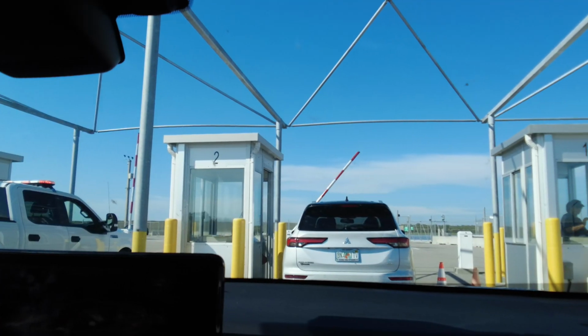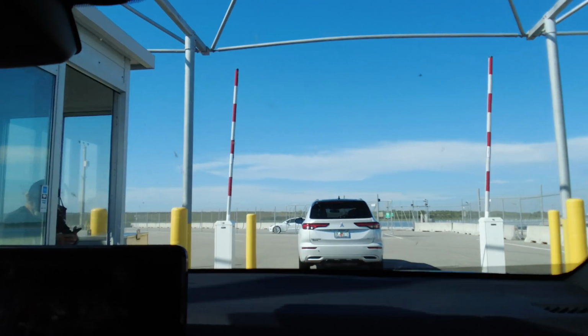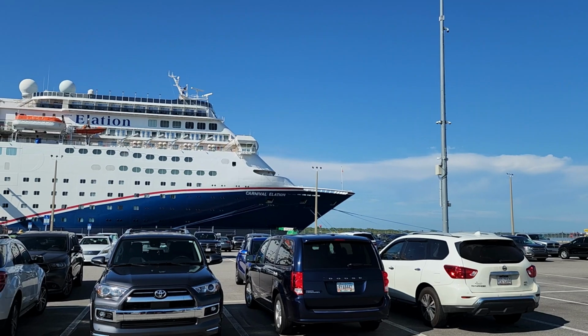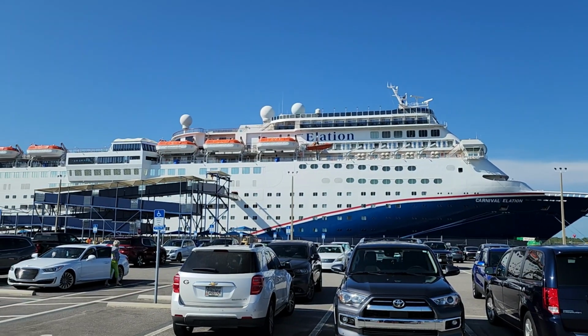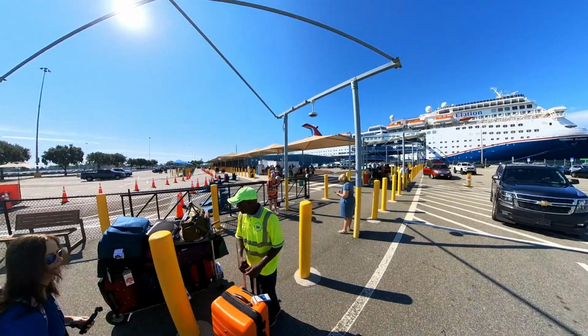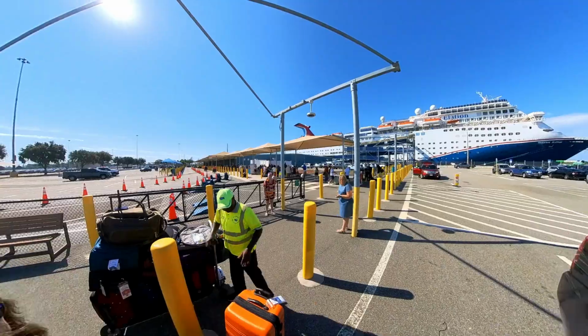But we had prepaid and made our reservation ahead of time. So we had a printout with a little scan code. The guard in the last booth scanned our thing. All good. Go on and park wherever you want. And you're parking pretty much in front of the ship. It's small. It's like a 2-minute walk to the ship itself. So we parked, we got our bags out, we started walking to the terminal. A porter met us out there in the parking lot and took our bags.